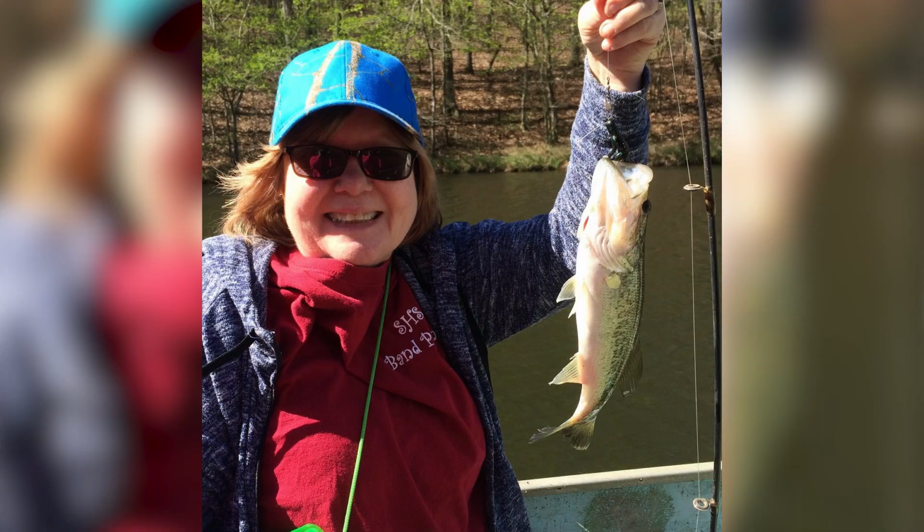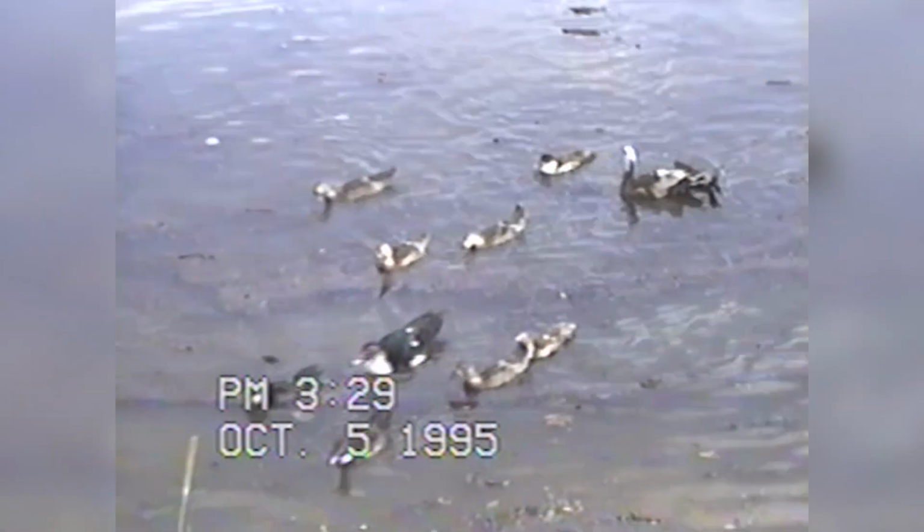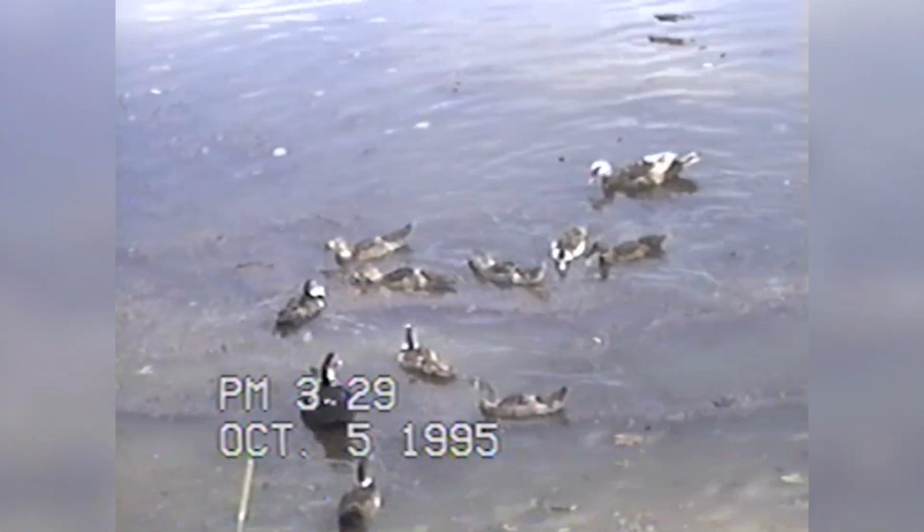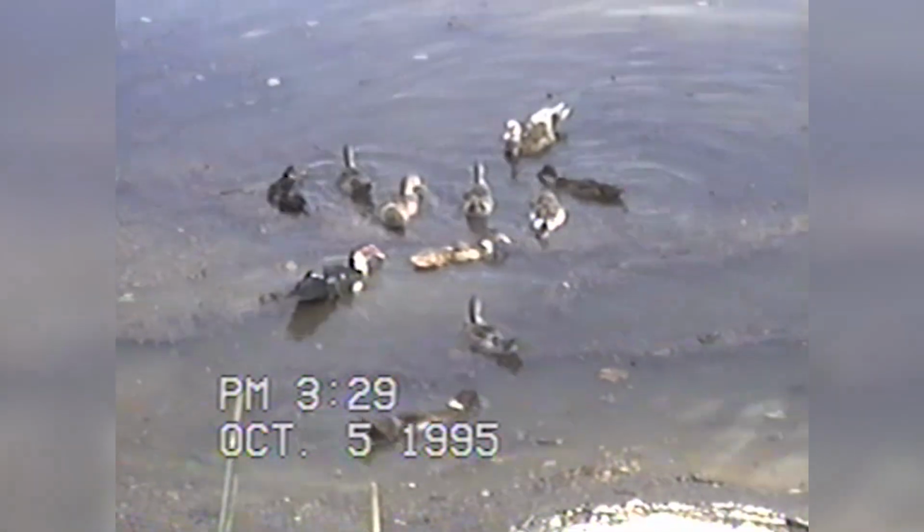I like the fact that I can just walk out my door and go down the hill and pick up a fishing rod and go fishing if I want to. And I like the fact that I can watch the animals, because sometimes we have ducks and we've had geese that stop by here, and I like to watch them. I like to watch the animals.